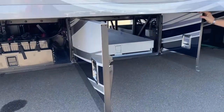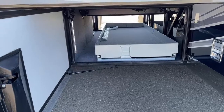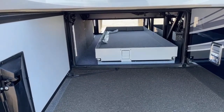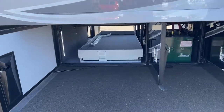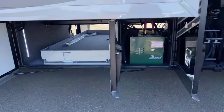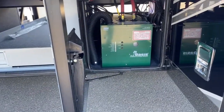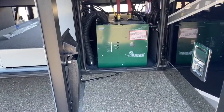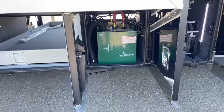It's got pass-through storage. This tray will come in and out, so you can utilize the middle of the coach without breaking your back and making it really hard to get in there. It has the Oasis hydronic heating module. That is going to be your primary heat source and your continuous on-demand hot water. It's also going to have 2 heat pumps in the AC units and heated floors.